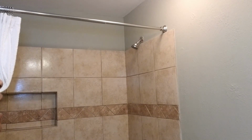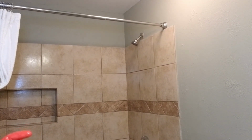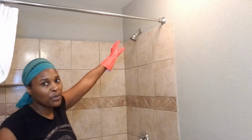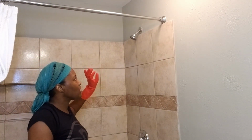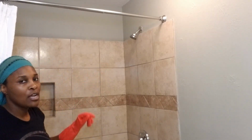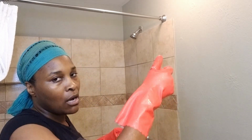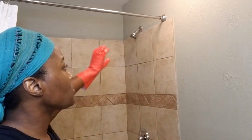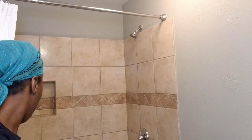Cleaning, I think that I'm gonna go on a hunt to find a new shower head for in here. This shower head was here when we purchased the house. I just think it'll be so much better to have a shower head in here like I have in my bathroom, one that comes off of the holder, where you can change the different settings. One of those in here would be great.